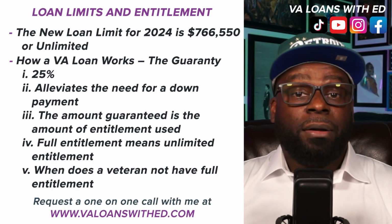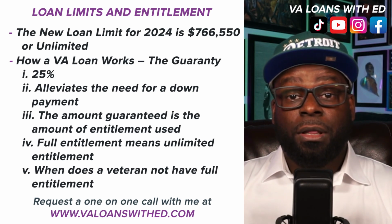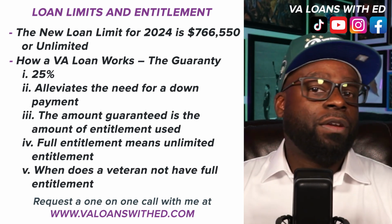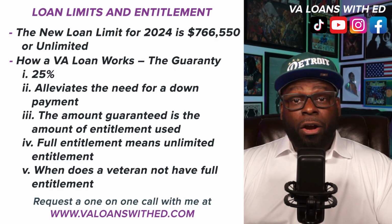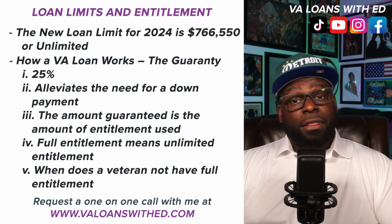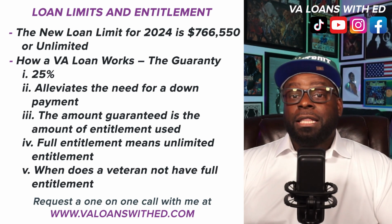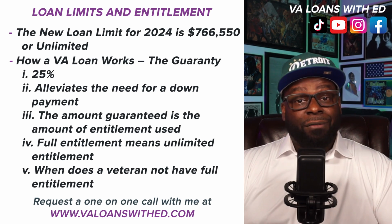But they don't have to worry about that with a VA loan because the VA is going to guarantee up to 25% of the loan. So they practically can't lose on these VA loan deals, even if you never make a single payment. Now, that amount needed to guarantee 25% of your loan is charged against your entitlement. The way the VA loan program works is if you have full entitlement, then you have unlimited entitlement, and henceforth you don't really have a loan limit.